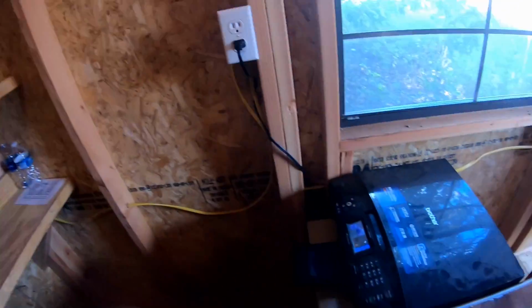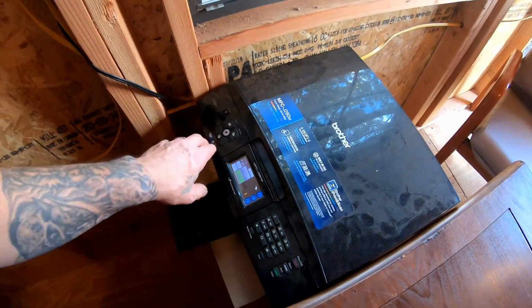All right, now that we've got it all dolled up, let's get her up for sale. That starts with paperwork. We'll get some copies of the buyer's guides and things like that put into the windows.